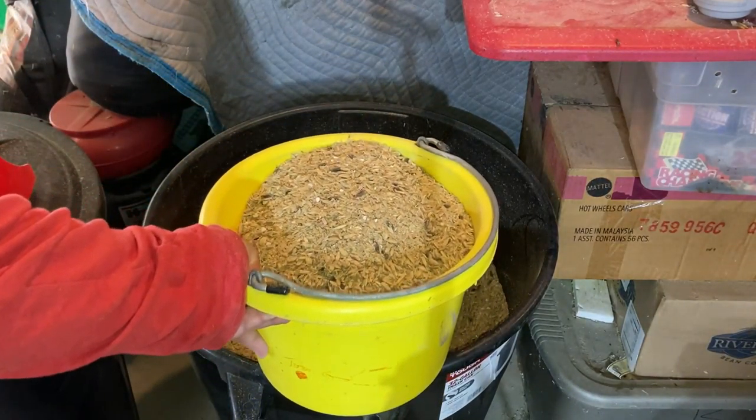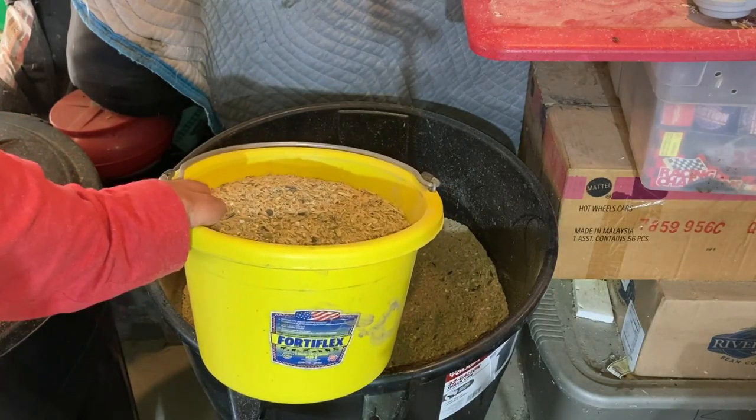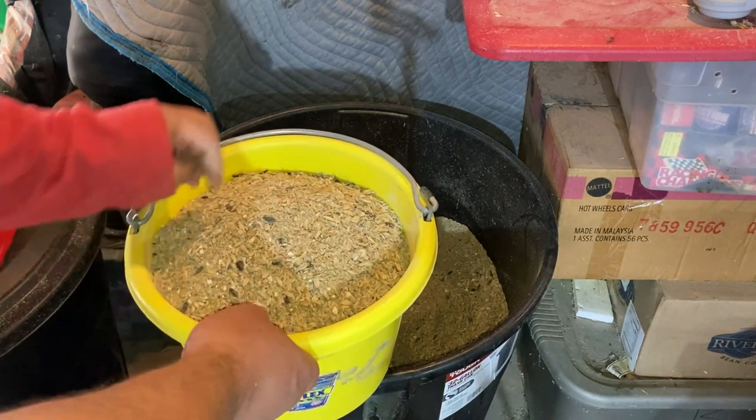Chicken Ranch goes through, that's a Fortiflex. I believe it's an 8-quart. We go through almost 2 of these a day.